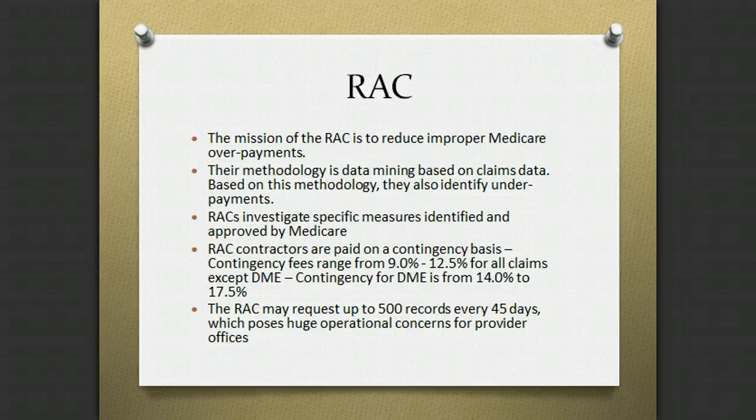The complex reviews require records, so they require the documentation being sent in. They have hundreds and hundreds of audit issues that have been approved by CMS to be reviewed. One of the topics of discussion is how the RACs are paid. They are paid on a contingency basis, meaning they get commission for what they find. You can see there that 9 to 12% is what they get for all claims, and for DME, durable medical equipment, they get 14 to 17% for what they find.